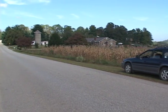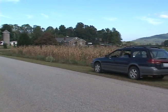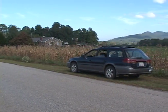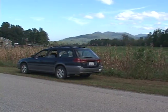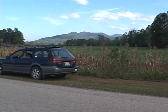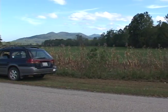And the loss of agriculture in this valley is a true, not just environmental, but a true cultural tragedy, because we have such a continuity that we're at the verge of losing if we allow it to be paved over.